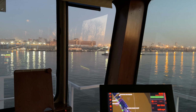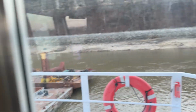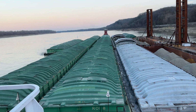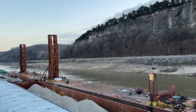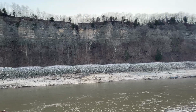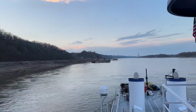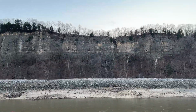Hey, Ryan. Pretty morning. Your brickies picking up our five more, picking up four more loads and empty. Bluffs. Kind of cool. Really cool. Yeah, kind of neat.